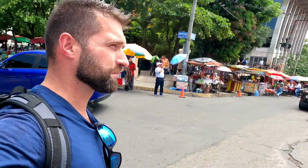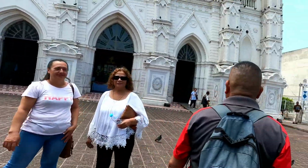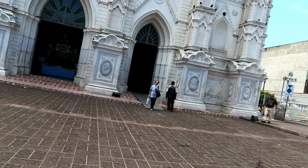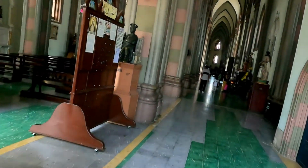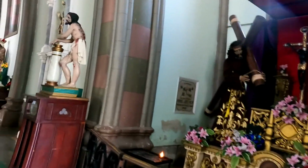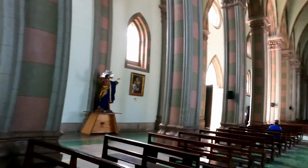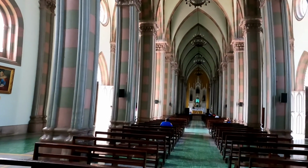So this Gothic style church is more the kind you'd expect to see in France or Germany. Certainly not Latin American side. Let's go and see if we can go inside. Hello. Very nice, guys, very nice.